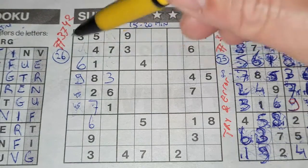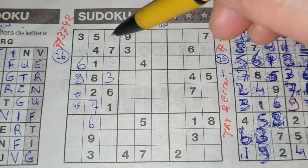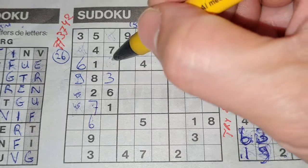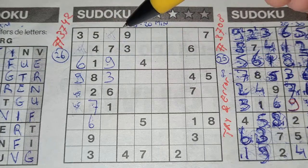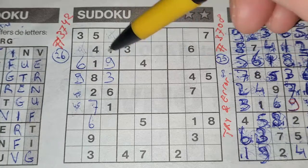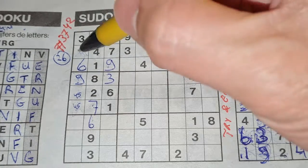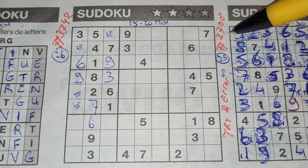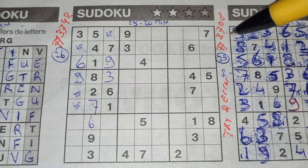3 missing numbers in this big square. One of the missing numbers is a 9. We see here 9, no 9 in this box. Here 9, no 9 in that box. So one box left for the 9. Should be there. 2 missing numbers in this big square, the 2 and the 8. Well, I cannot fill this yet. Let me mark those two boxes. Alright. Okay.